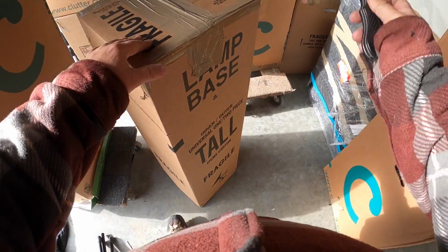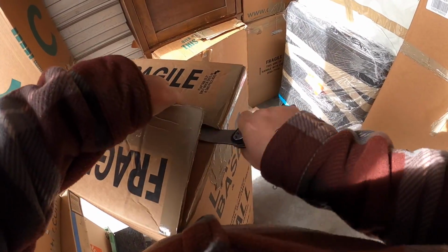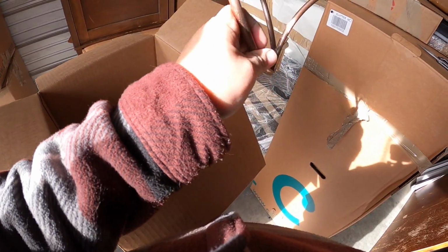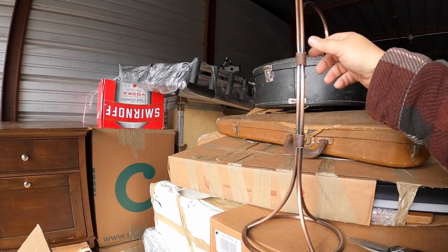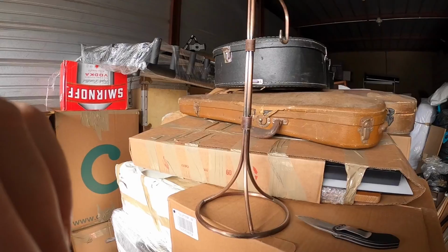Okay, we got this tall box right here. It says lamp base. I think we had another one like this and we opened it and it was indeed a lamp. This feels like a lamp. Let's see. Yeah, it looks like lamps. That's copper. Wait, is that? I think that's copper. What is that though? It's to hang stuff on, but what? Maybe this isn't copper. No, it feels like copper.